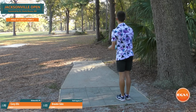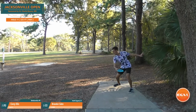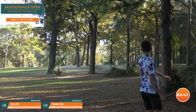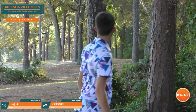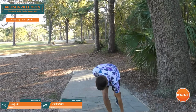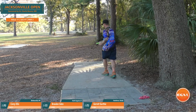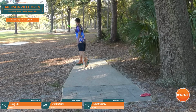Braeden coming up next, with a right-hand backhand, it looks like. Yeah, it looks like he's going straight up the middle as well. Maybe a little bit to the right. Miss it. Oh. And that's the kick to the right we were talking about. Yeah, that's definitely not a spot you want to be in. I'd be interested to see where he missed the Mando, or is it an awkward lie? He didn't miss the Mando.